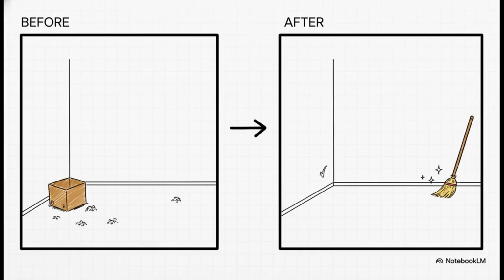So, what shape does the house need to be in when you hand over the keys? The standard is broom clean. That means you've got to clear everything out and give it a good sweep. You also promise to deliver it in pretty much the same condition it was in when the contract was signed, aside from normal wear and tear.